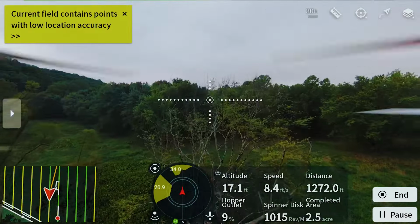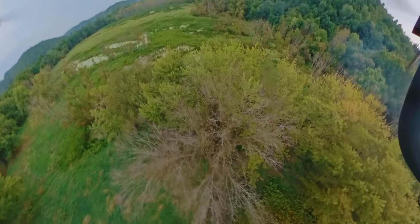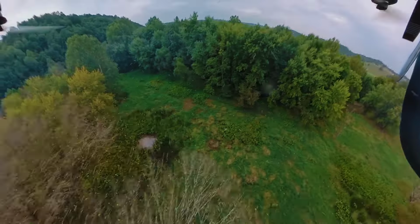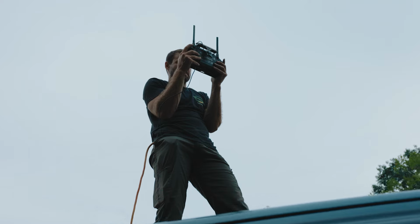But oh my gosh, here, this is a dead tree. How is it sensing that? I am super impressed. It is doing it. It absolutely is doing it. Come on, don't lose connection.